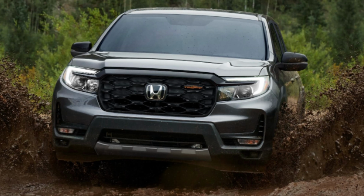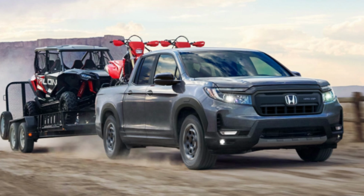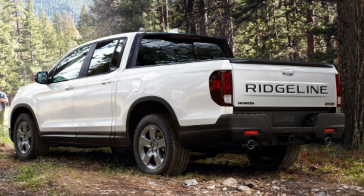Max payload is 1,583 pounds on the Sport. The other 3 are very close to that. There's a standard integrated Class 3 trailer hitch with a 7-pin connector, also standard. There are a couple function packages, utility packages, and appearance packages, so be sure to check those out when buying.